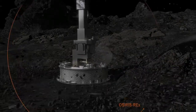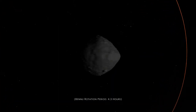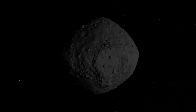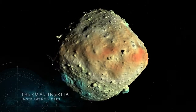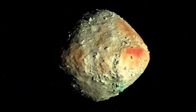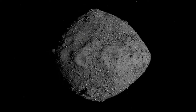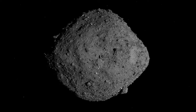Bennu is a dark, diminutive world, roughly the height of a skyscraper, and now the smallest body to be orbited by a spacecraft. Prior to arrival, it was known to have low thermal inertia, a characteristic of fine-grained materials like sand. An infrared spectrometer on OSIRIS-REx confirmed this property, leading scientists to expect a predominantly smooth surface. But the first close-up views of Bennu delivered a major surprise. In exquisite detail, the mission's cameras revealed an unrelenting rockscape dominated by boulders.